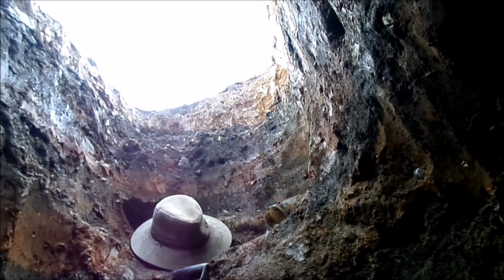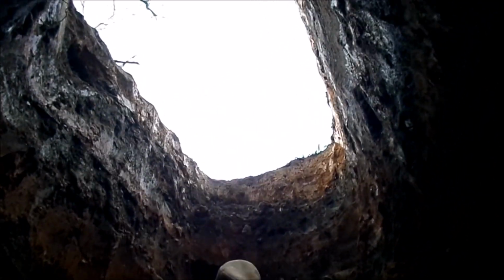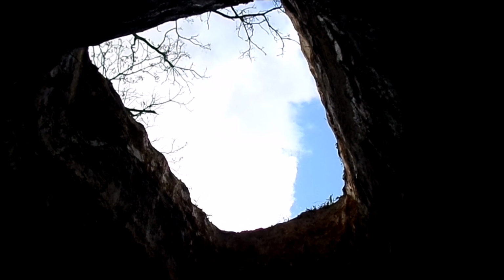Check out this unusual view. Yeah, you don't see a view like that unless you're dead in a 6-foot deep hole, and this is a 6-foot deep hole. And it is long enough to be a grave.